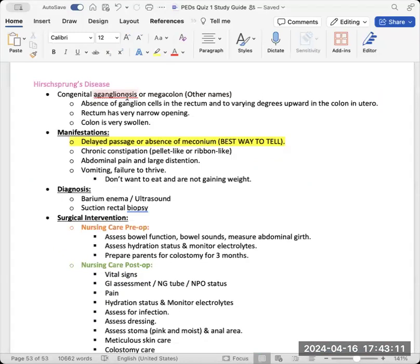Hirschsprung disease. I'm saying it like that. I don't think I'm saying it right. Basically, it could also be called congenital aganglionosis or megacolon. It's basically where there's this absence of the ganglion cells in the rectum, and it's all based on varying degrees in the colon in utero, but the rectum is very narrowed and the colon is very swollen. So we have a very swollen colon and a very narrow rectum.